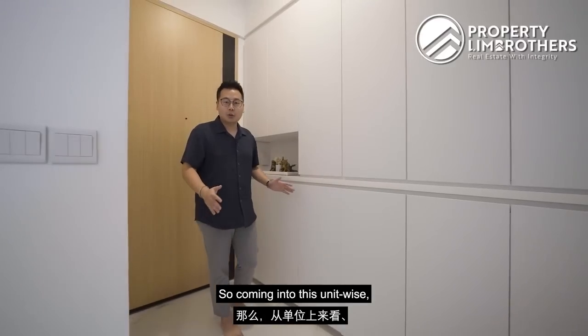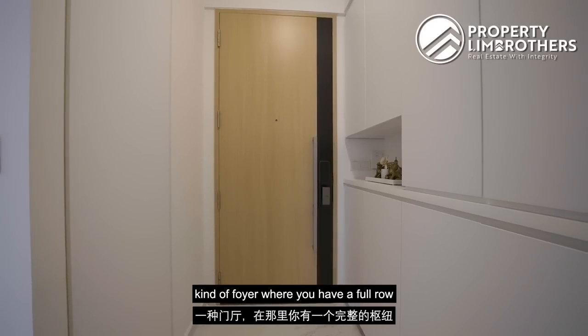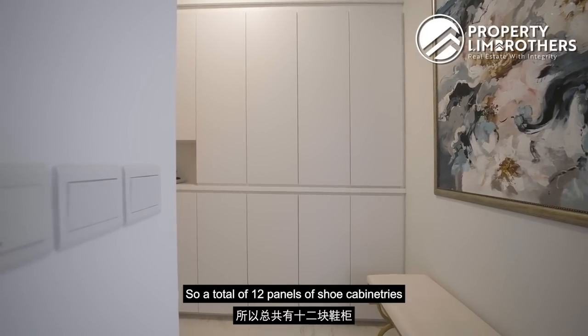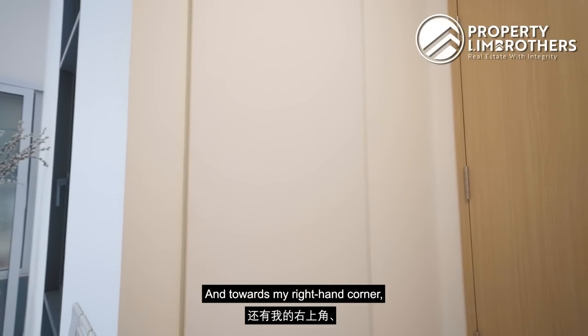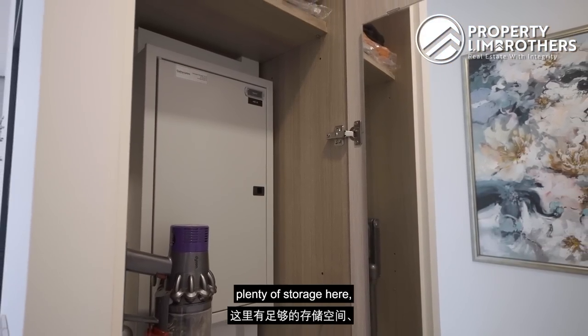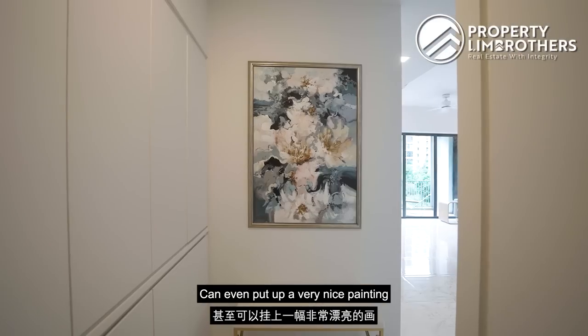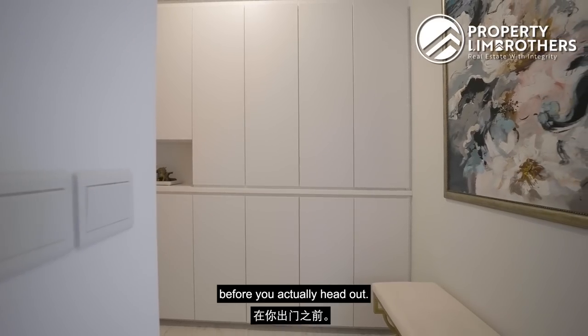So coming to this unit, you'll be greeted with a very nice private foyer where you have full-height cabinetries that have already been done up. A total of 12 panels of shoe cabinetries are already in place. Towards my right-hand corner, you have even more ample storage where you have your DB box. Plenty of storage here, all your vacuum cleaner and bulky items can be kept here as well. You can even put up a very nice painting towards the front, which our owners have actually done. And you have a shoe sitting area before you head out.